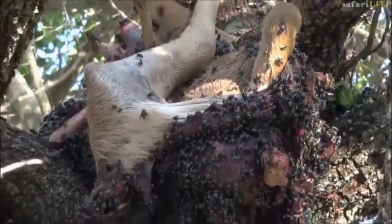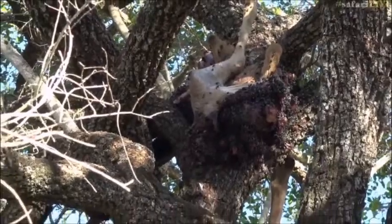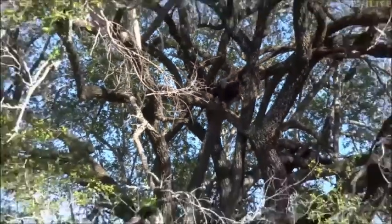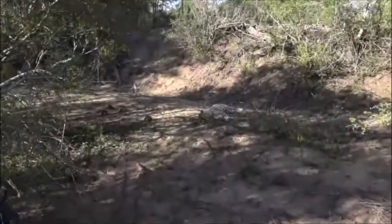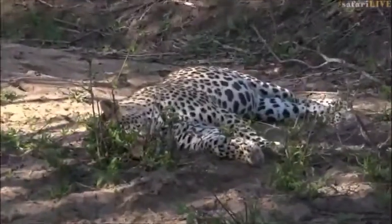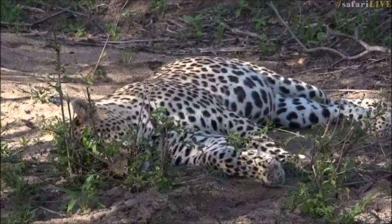So we have found another carcass. Looks like a small antelope that's up in a tree. But because it's up in a tree, we know that it's been put there by this beautiful animal. We've managed to find this wonderful big male leopard. And this appears to be Tingana.